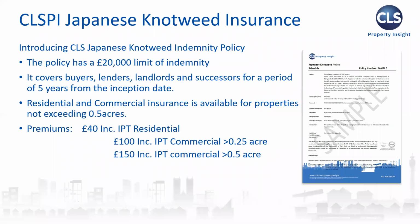In addition, subject to that limit of £20,000, the policy also covers the cost of altering, repairing or demolishing any part of the property as a result of damage caused by Japanese knotweed. And of course, that may allude to the house itself, but equally it might allude to decking or concrete foundations or something along those lines that form part of the garden, maybe where the Japanese knotweed is situated. And there is provision in the policy for additional costs that may be incurred to be contributed to by the policy with the written consent of the insurer. So for £40 in a residential context, potentially long-term damaging costs can be dealt with.